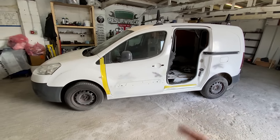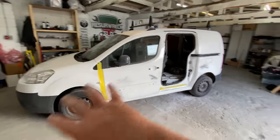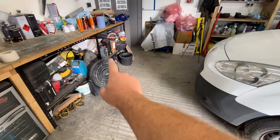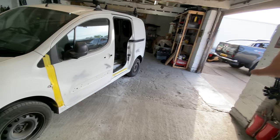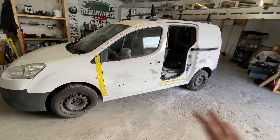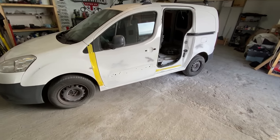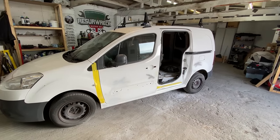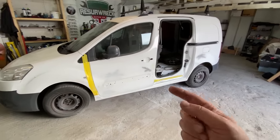I've spun the van around just because I think this is going to be a better way of spraying it. Once I'm doing the spraying, I can get the fan and it can blow it out towards the door. I don't want it too close to the door, but close enough to get the overspray and all bits and pieces blown out. So yeah, that's why I've spun it round.